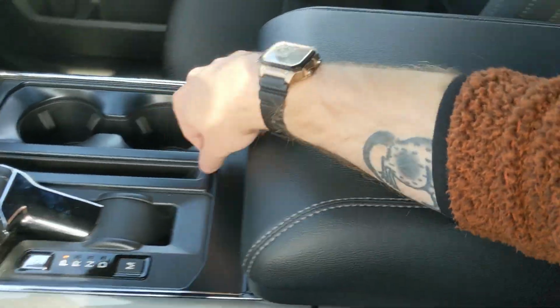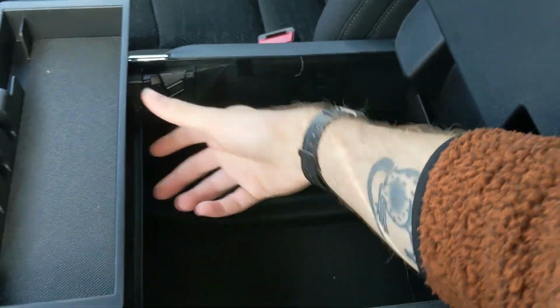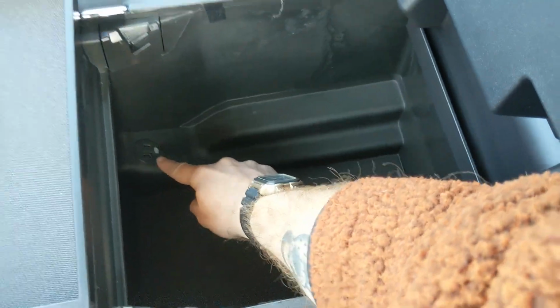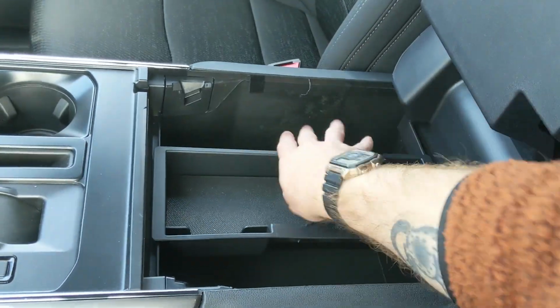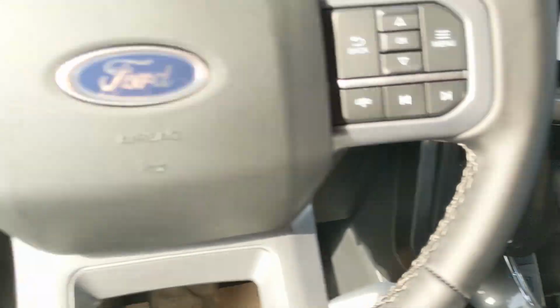Then you got 2 cup holders and your lockable center compartment / armrest with a removable tray. Ton of room inside, including another USB and USB-C. And last but not least, you have a power sliding rear window. But that should cover our look at the interior.